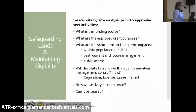And then we ask states to remember that they have to maintain management control. So if they allow a new use, how will they ensure they still control the lands in question? Do they have a regulation in place at the state level? Is there a licensing or a leasing or a permitting system? How will the new activity be monitored to ensure that those activities are not adversely impacting wildlife? And most importantly, if you allow it, you need to be able to stop it in case it doesn't go well. So can you cease it?